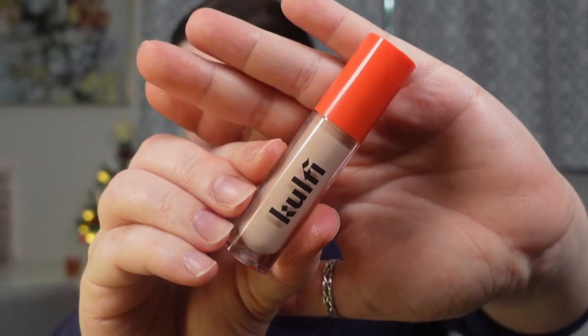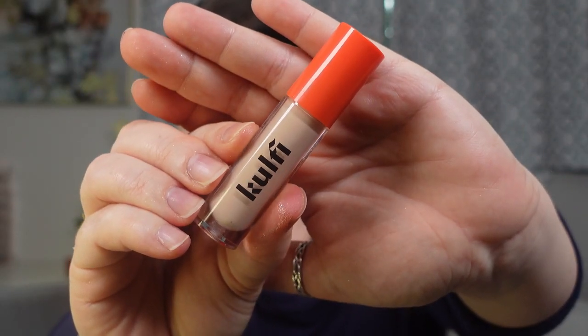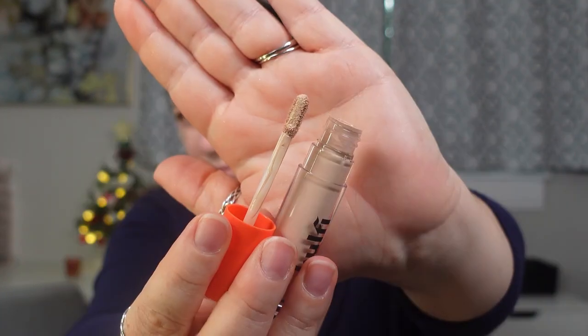Moving on into concealers, because that's just how I applied everything today. In case I made a mess with my eye products, I put concealer on after. So the first one is the concealer from Kulfi. It's called the Main Match Concealer, and I have mine in the shade Ice Ice Berry.